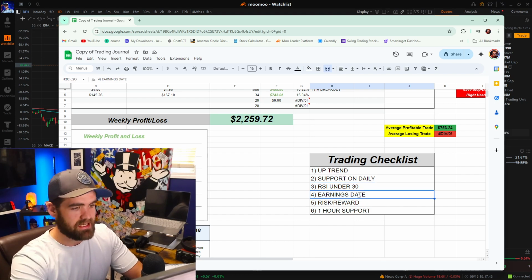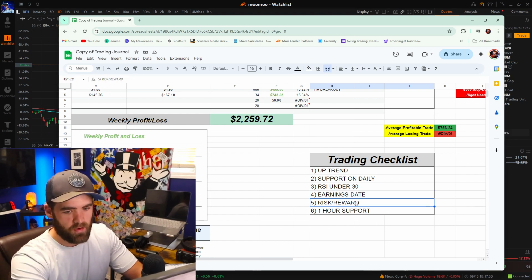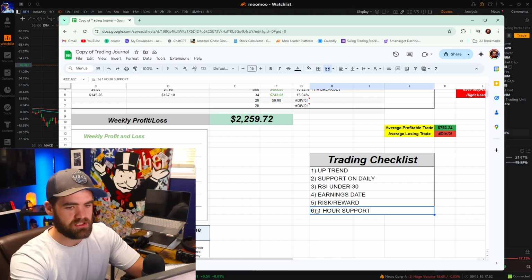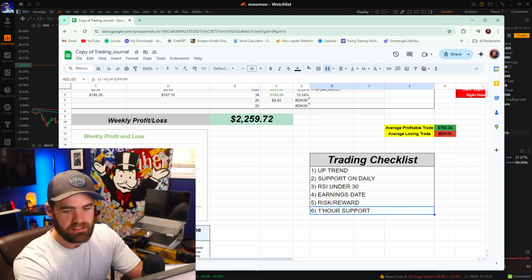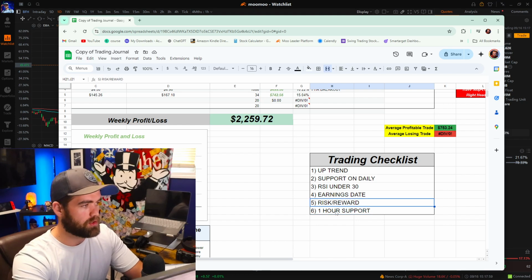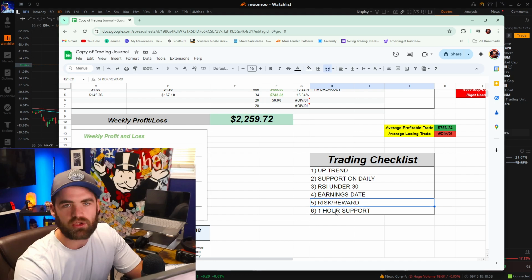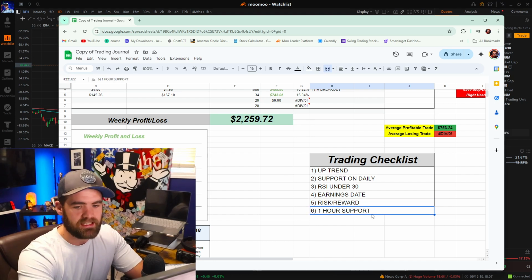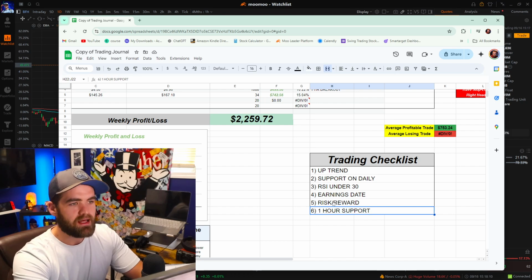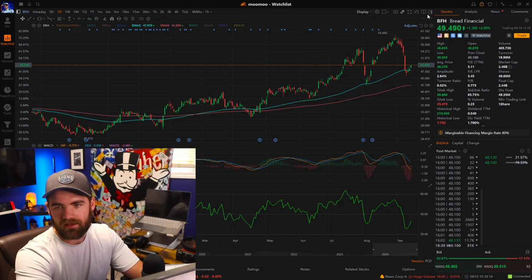The next thing is earnings. I never hold a stock through earnings, so I want to make sure I know that earnings date. Next thing, risk and reward. Next thing, 1 hour support here. The reason why I say that is because with risk and reward, you always want to make sure you're in a position where you're risking $1 to make $2, to make $3, whatever it may be. So the next thing here is hourly support. So look at a lower time frame to determine if you should buy a position here.